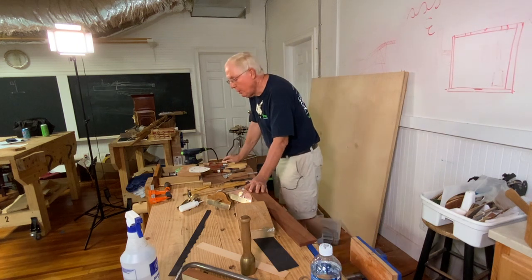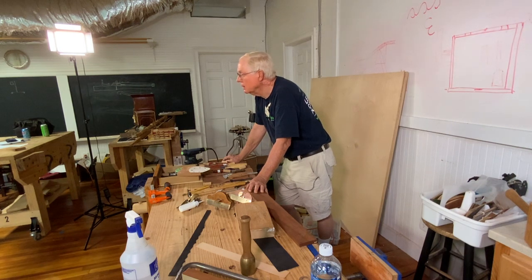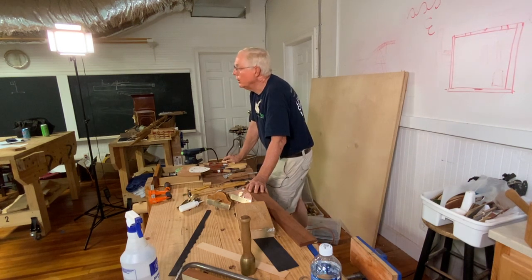Any questions about what we've talked about so far today? I have a general question. You just talked about the inlays you're going to make, and I know we'll cover it tomorrow, but do you cut those pieces out with the scroll saw? Yep, I do.